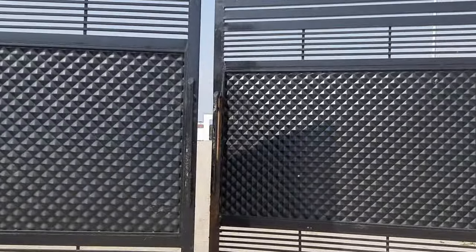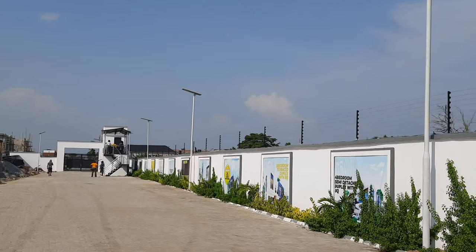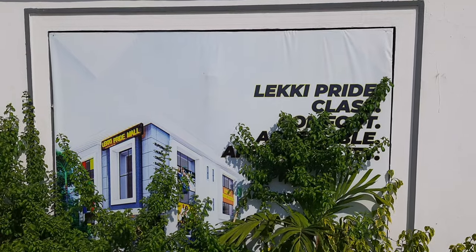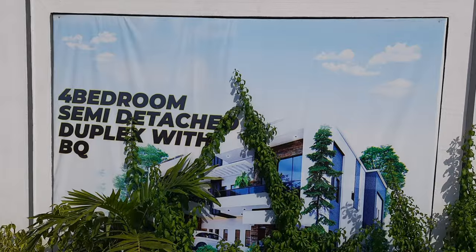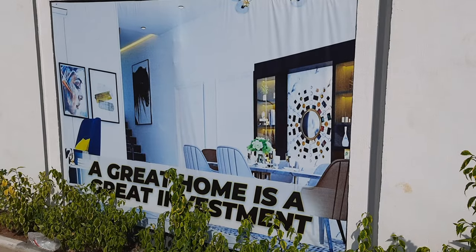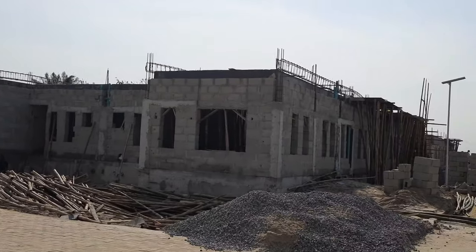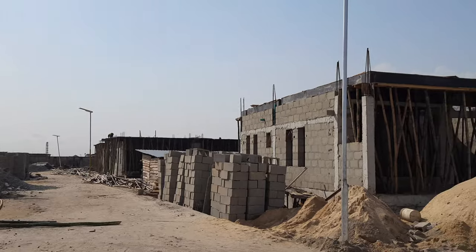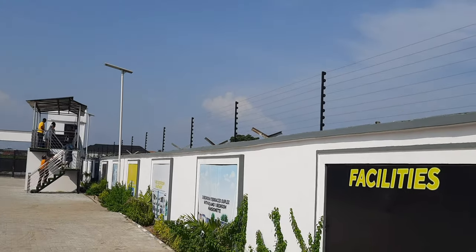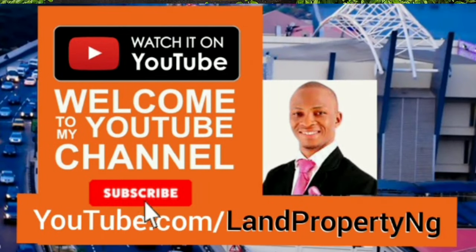Stay with me. Let me take you inside and show you the current development of Lekki Pride 1 in Abraham Adesanya. This estate was launched with different types of houses. But the sad and the good news is most of the houses are gone. But there are about 5 types of houses that are still left. Then the question is, will you be among the people that will get this remaining part of this estate? Till the end of this video, let me give you the full gist of this estate.